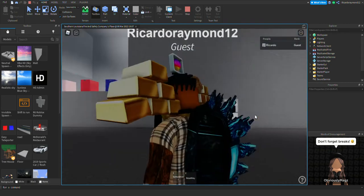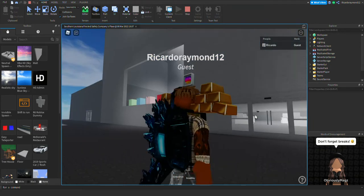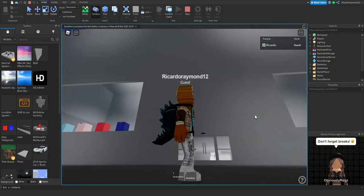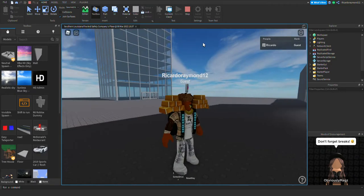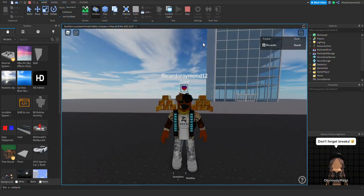And this is my headquarters. Actually, this is the one that we're using for now. That's the one that's being built over there. But we're going to get into the fire alarm system first.